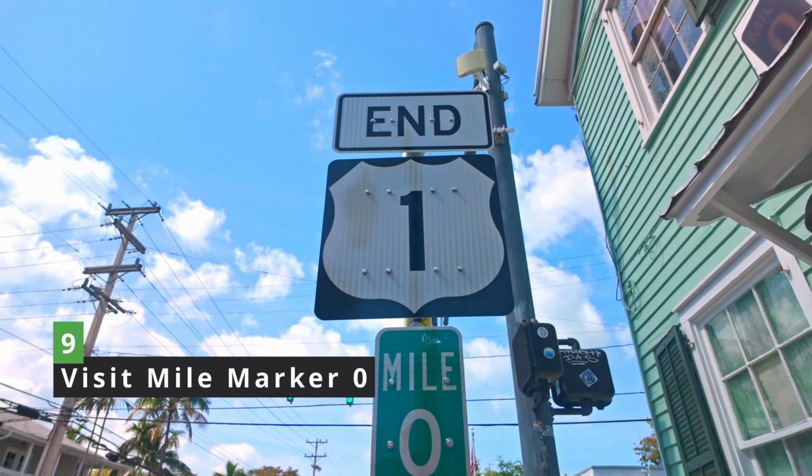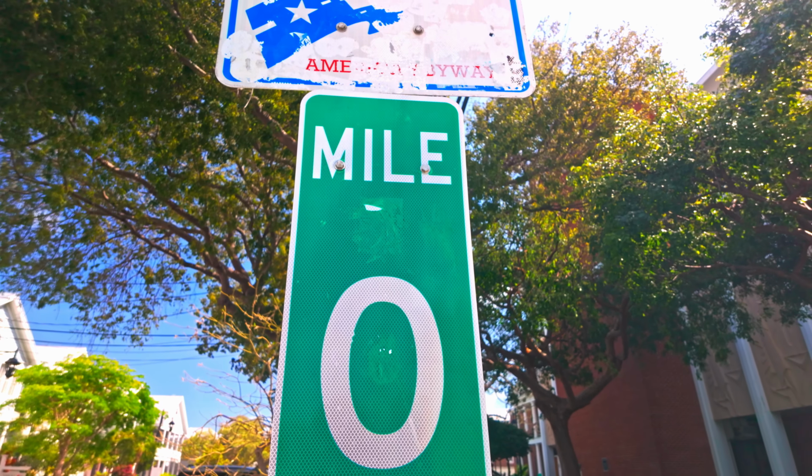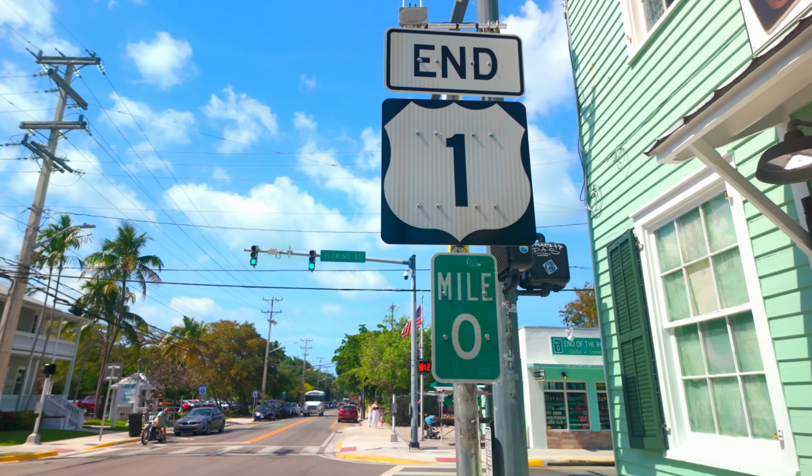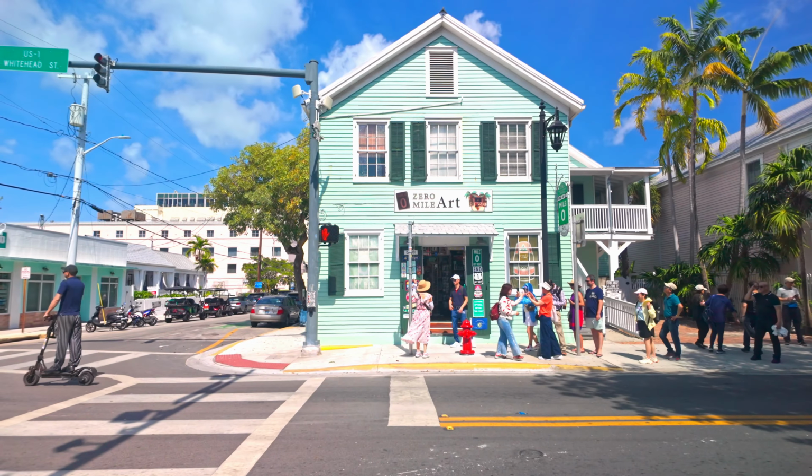Number 9, we have visiting mile marker 0. So what makes this random sign so special? This is the end of US Highway 1. This highway stretches from Maine all the way to Key West, and it's over 2,300 miles long. This is the southernmost point of US Highway 1, and what is there to actually do here? I mean, you're gonna come, you're gonna take a picture, maybe shop in one of the little stores that are nearby, and say you saw the end of a 2,300 mile long road.